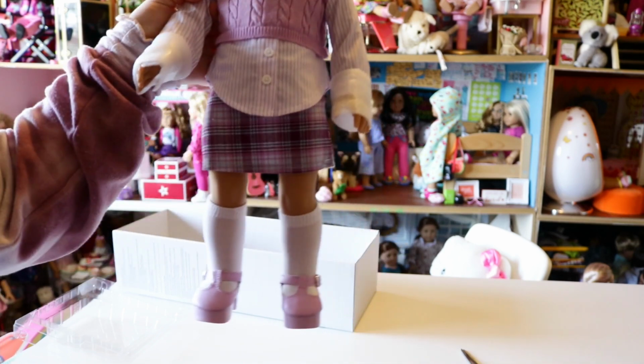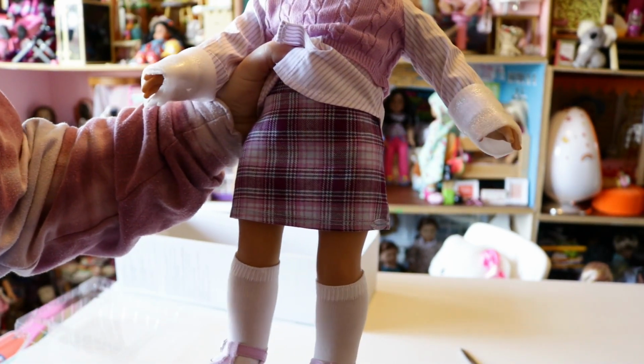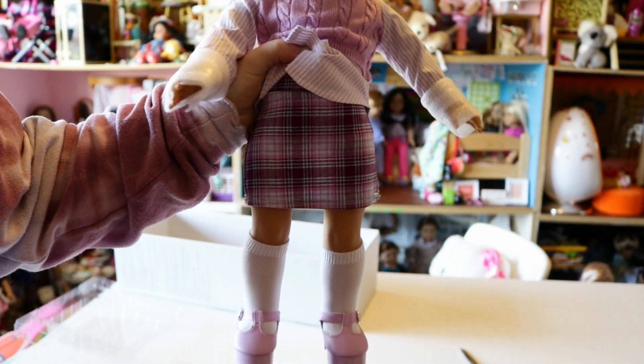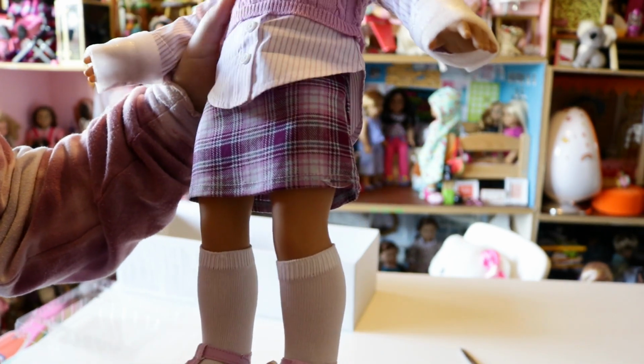Next, we have the skirt. The skirt is super duper cute, okay? It's this plaid design. You have pink, you have this gray slash white kind of color, you have this darker purple slash burgundy, and then you have a clear American Girl tag down at the right bottom.